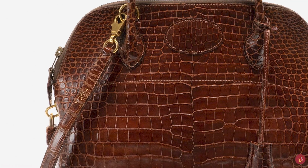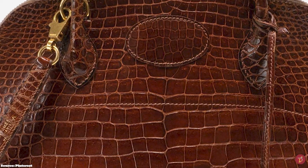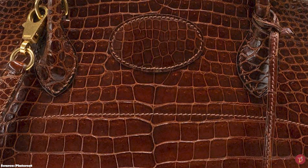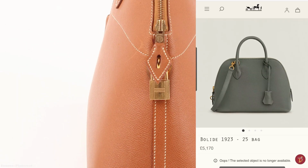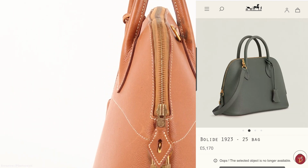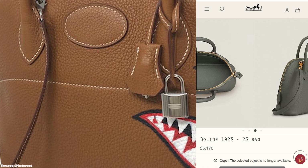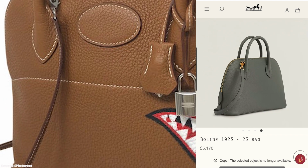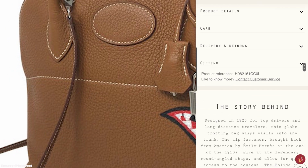The original Hermes Bullet Bag comes in a few sizes, including the 45, the 35, the 31 and the 27. And the updated version of the Hermes Bullet Bag, the Hermes Bullet 1923, comes in the size 25 and 30. The most common sizes purchased are the 27 and the 31 centimeters in the original and the new 30 centimeter in the 1923 variation.